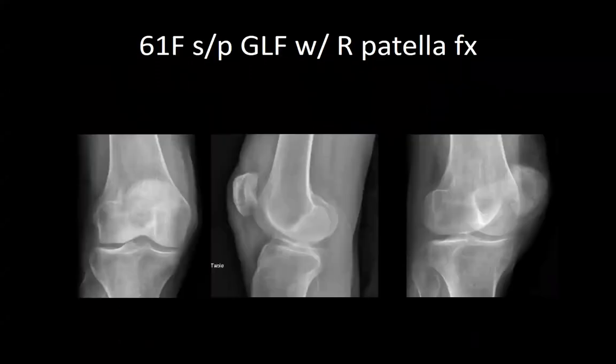Next is a 61-year-old female who had a ground level fall. She had this right patella fracture. She was able to straight leg raise. She was made weight bearing in extension with a bulky knee immobilizer. She'll follow up in the office.